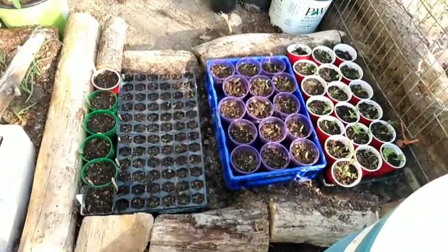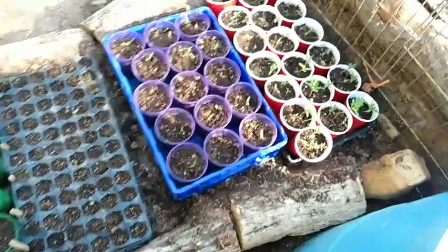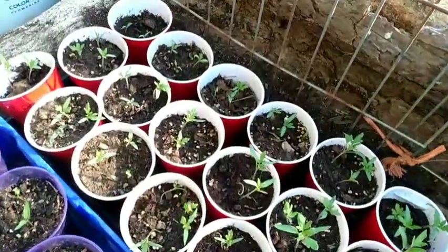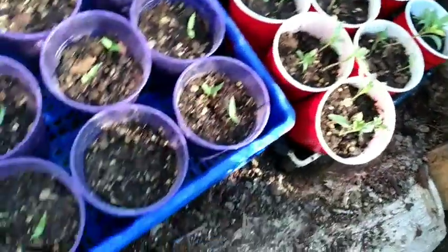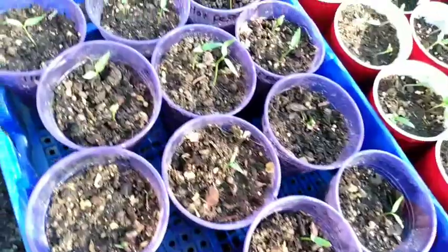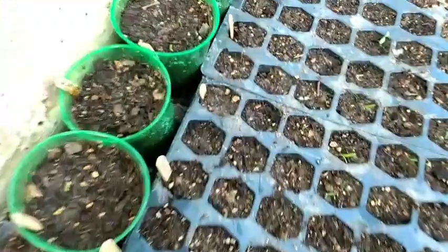So this is kind of where we got all our little tiny starts. Bell peppers, assorted bell peppers, hot peppers. And this is my little herb garden that I'm starting. These are just zucchini seeds.